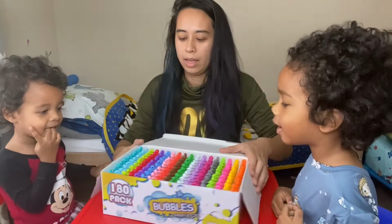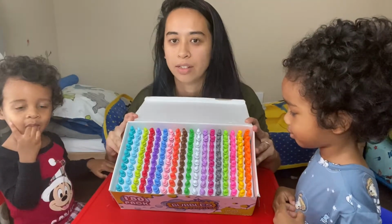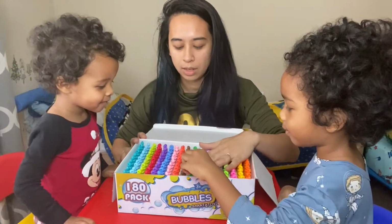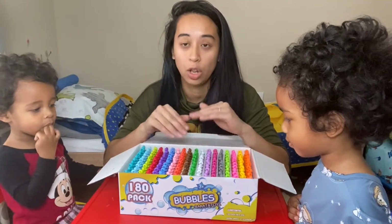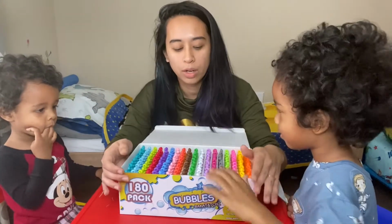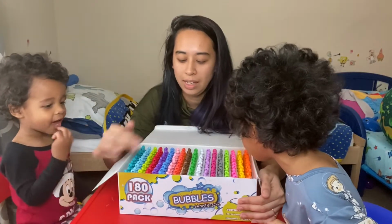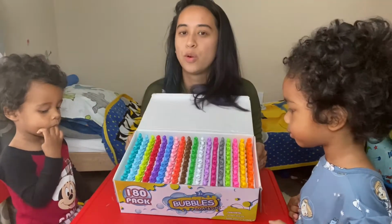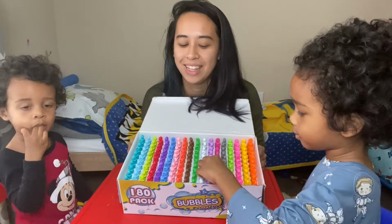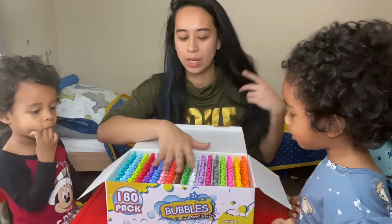And so this pack comes with a lot of different colors. Having a large pack is good for parties. It's good for weddings, venues, any of that sort. And of course, bubbles are like the number one trend for kids. Kids love bubbles.